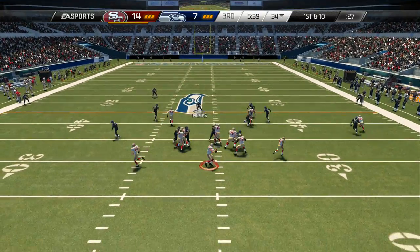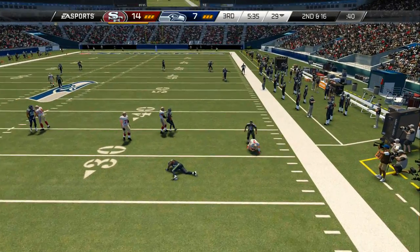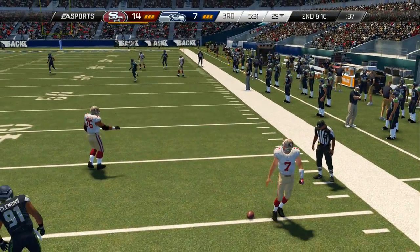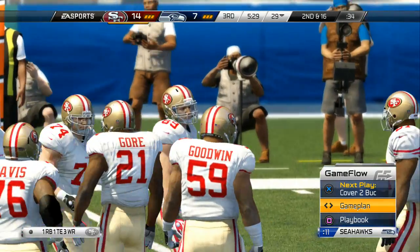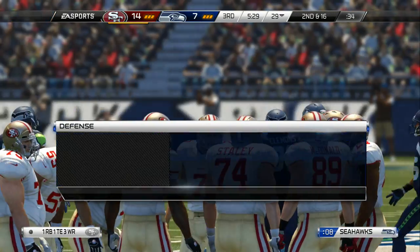First and 10. Getting away from the pressure. And he's going to be brought down. I know a lot of people are going to be surprised by this, but when you take those blindside hits, they don't hurt as much as you think because you had no idea it was coming, your body's loose, and you can absorb the hit.